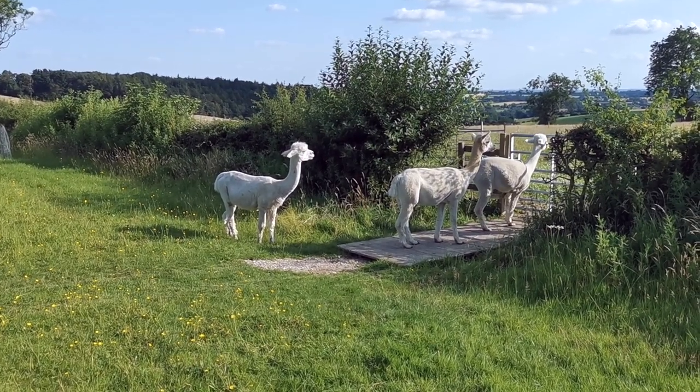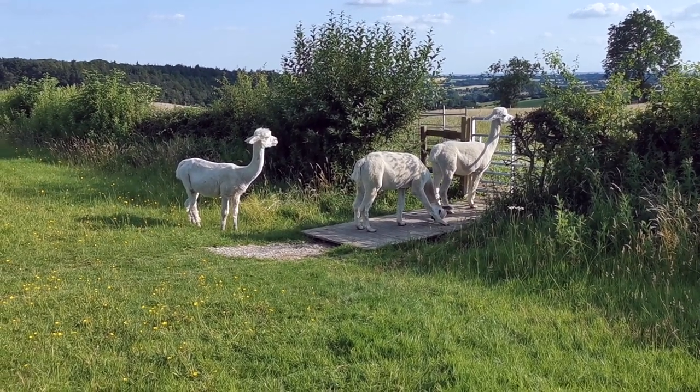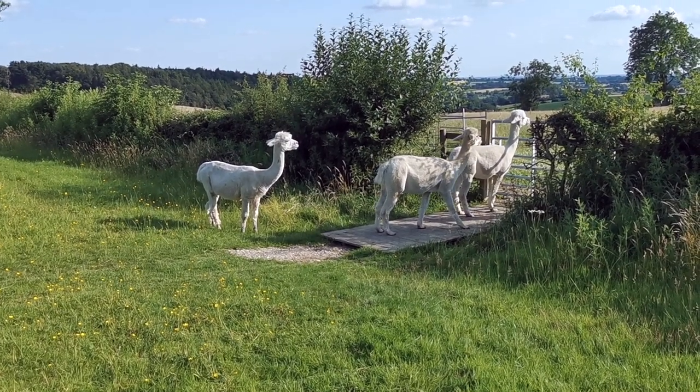The reason they're all queuing up is our younger girls are just the other side of the hedge, and one of those is actually Ambition's daughter from last year. So they like to go and say hello from time to time.